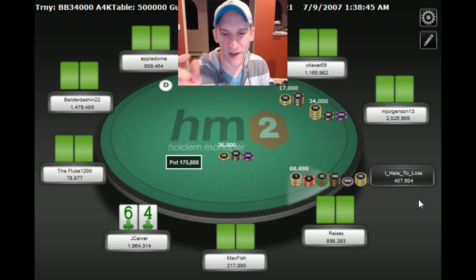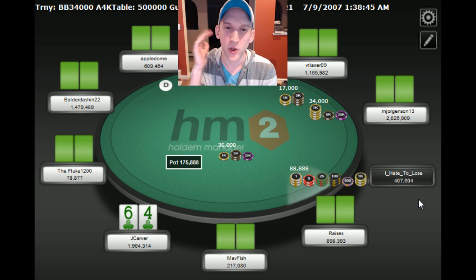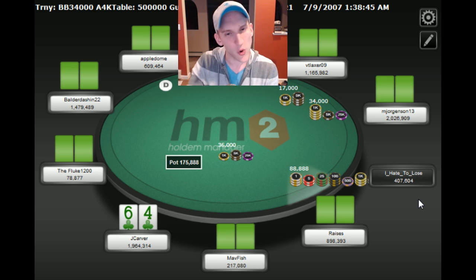So the first thing we want to talk about here is let's identify stacks and situations, right? Whenever you're evaluating a hand history or anything like that, you really want to find out who has what kind of stacks. That's obviously the most important factor to start off. So the blinds are 17,000, 34,000. And it looks to me like we've got a player here that is pretty short. This player's got 2 big blinds, which is obviously really short.